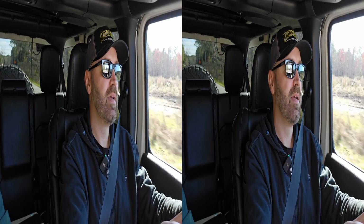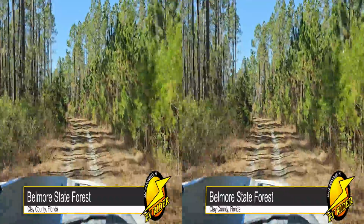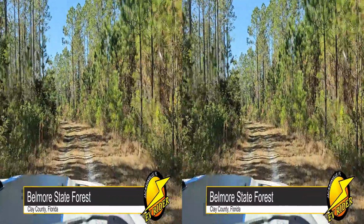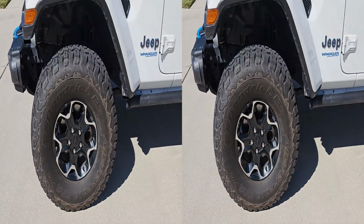I like regenerative braking. This has that. I like just kind of the smoothness of electric. I like the quietness of electric. I can tell you that over the last 2,200 miles, I'm averaging about 31 miles per gallon. Okay. Which for a Jeep with 37-inch tires that this has is fantastic.